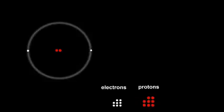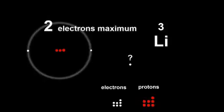How do we make the third atom, lithium? How about with 3 protons and 3 electrons? That's correct. But we've got another problem, Houston. Electrons live in shells that are wrapped around the nucleus, and the first shell can take only 2 electrons before it becomes full. So lithium has too many electrons to squeeze them all into the first shell.